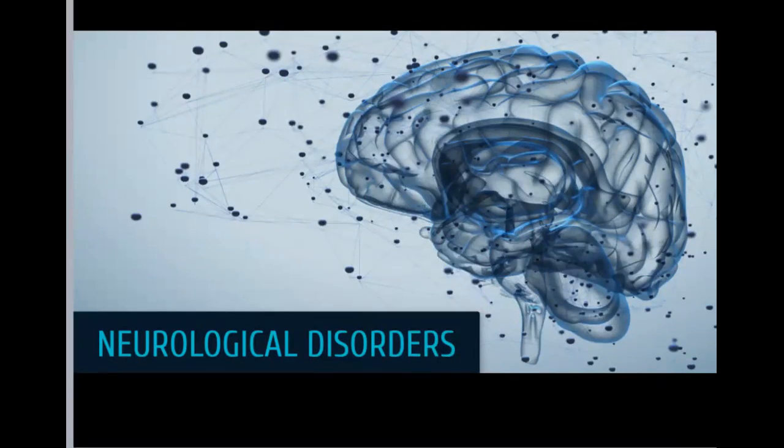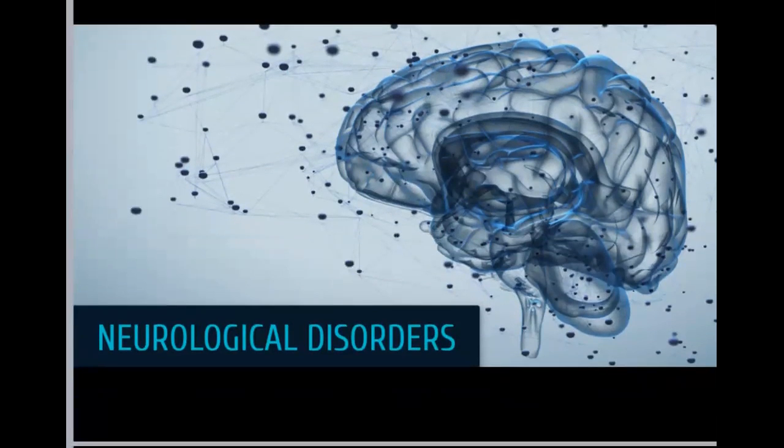and muscular dystrophy, developmental diseases such as cerebral palsy, degenerative diseases of adult life such as Parkinson's or Alzheimer's, metabolic diseases such as Gaucher's disease, cerebrovascular diseases, and this is your strokes or vascular dementia, trauma such as spinal cord and head injury, convulsive disorders such as epilepsy, infectious diseases such as AIDS, dementia, and brain tumors. So let's take a deeper look into a few of these neurological disorders.